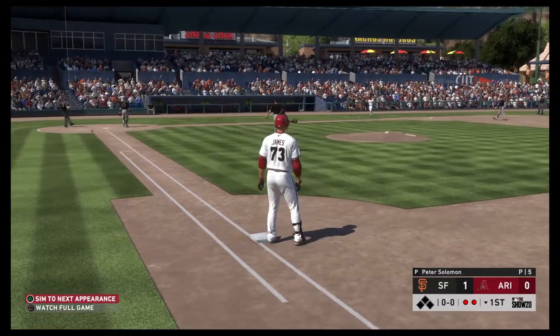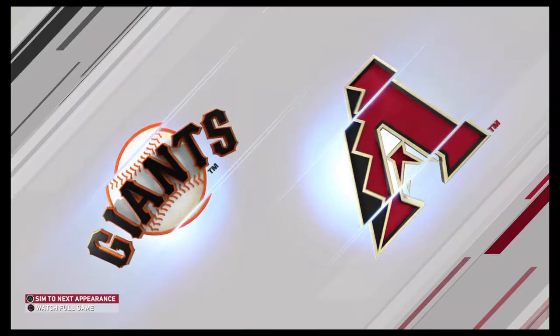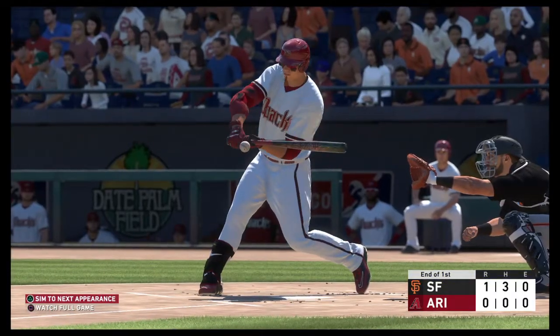And we'll have to leave it there as the play is made here to end the inning. Diamondbacks down in order. It remains 1-0.